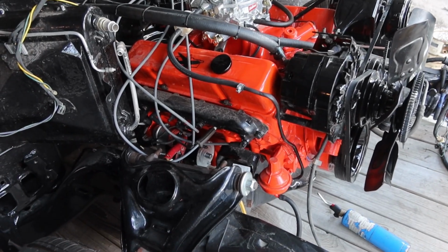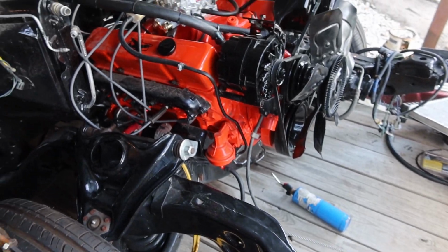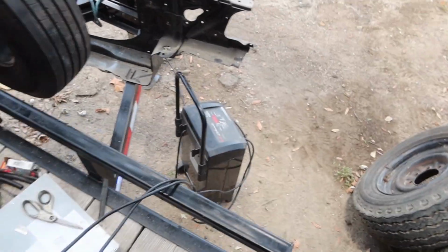All right, I put another shim on it, maybe thinking it'd be too close to the motor. Let's give it a try. Let me check this charger. Hello? Déjame prender esto.